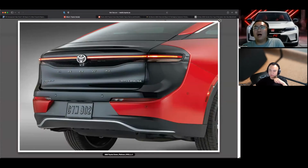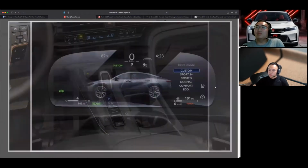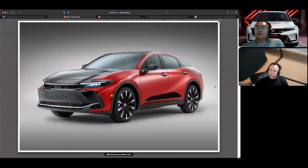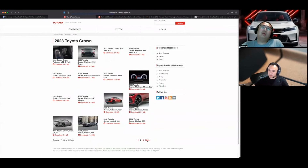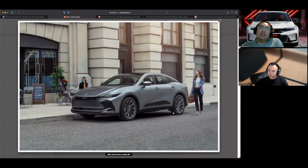I don't know why Toyota is doing this, because they have such success with their hybrid SUVs. Do they really need to play with this? Well, this is to replace the Avalon, right? That's the main thing. And it looks very premium. The overall approach is very upmarket, and it's interesting.